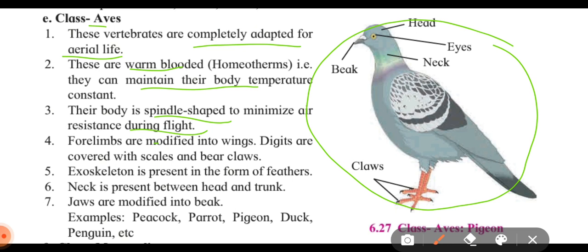The forelimbs are modified into wings. The limbs in the front part of the body are called forelimbs. Digits are covered with scales and bear claws. Exoskeleton is present in the form of feathers, so their outer covering is feathers. Neck is present between head and trunk, and jaws are modified into a beak.